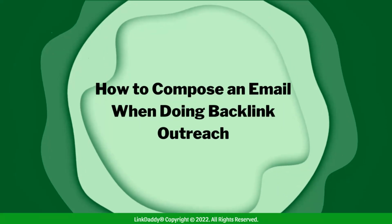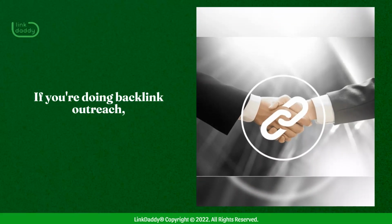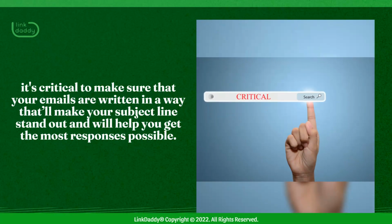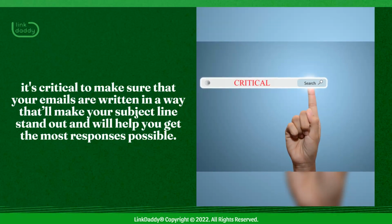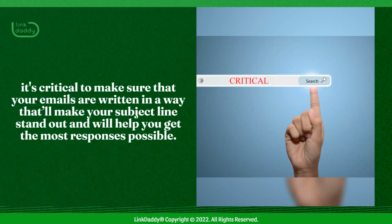How to compose an email when doing backlink outreach. If you're doing backlink outreach, it's critical to make sure that your emails are written in a way that'll make your subject line stand out and will help you get the most responses possible.